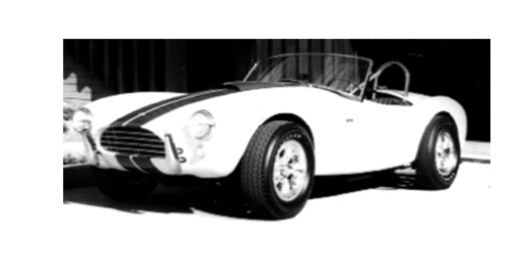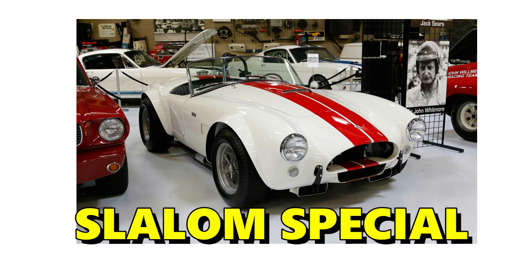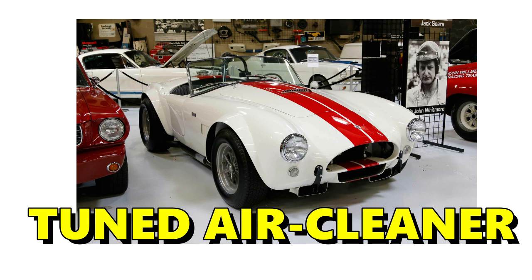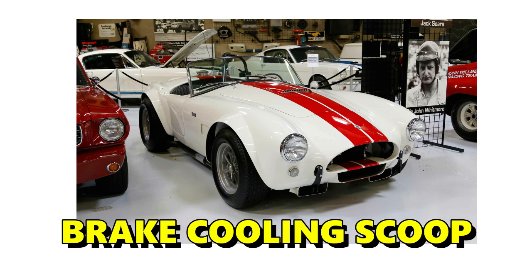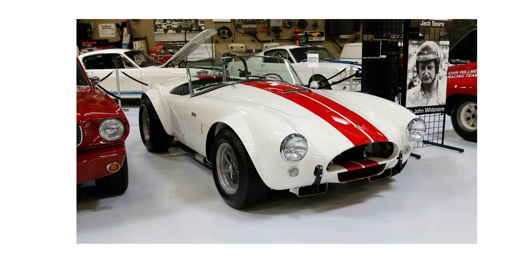Designed for autocross events, only 2 examples were produced. Both had white exterior paint and red leather interiors. CSX 2522 was named the Salom Special and CSX 2537 was named the Salom Snake. Equipped almost identically to CSX 2522, the second example had aluminum valve covers, a tuned air cleaner, a Smith's heater, seat belts, front and rear brake cooling ducts, a hood scoop, brake cooling scoops, side exhaust and a painted roll bar. Suspension options included Koni shock absorbers, front and rear anti-sway bars, unpolished 6-inch magnesium pin drive wheels and Goodyear Blue Streak sports car special tires.